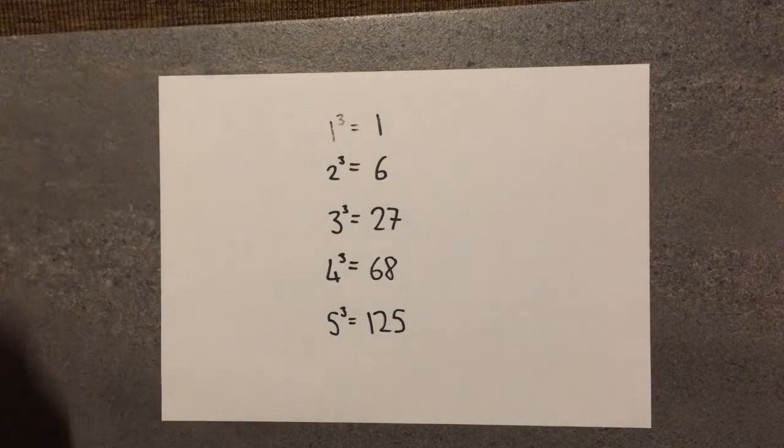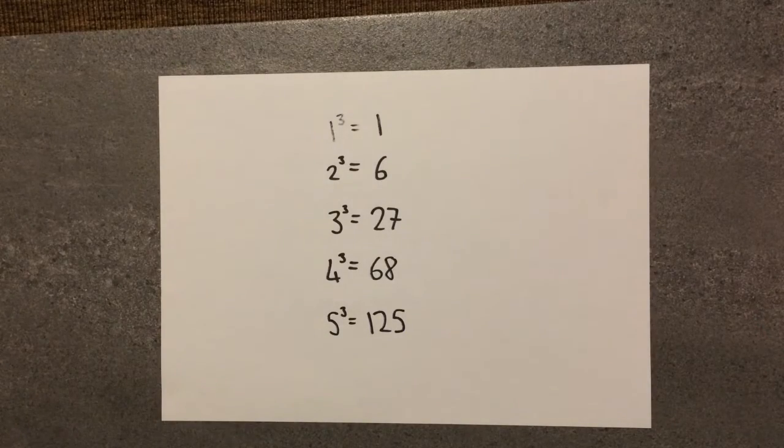And then the last one is cubed numbers. So 1 cubed, 2 cubed, 3 cubed, 4 cubed, and 5 cubed. I've worked them all out there. Are they all correct?